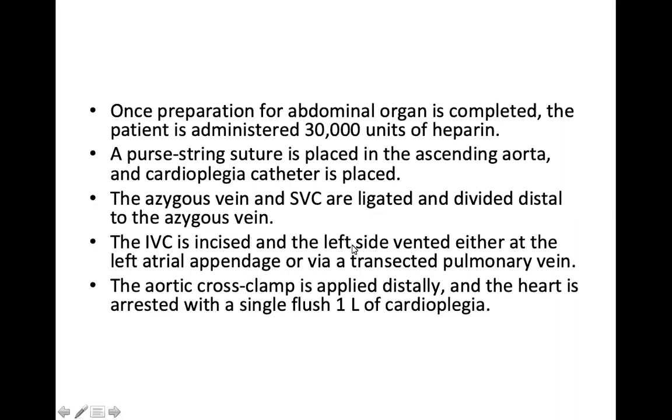And at the same time after that, you directly go to vent the left side, usually by sizing the left atrial appendage, or by transecting the pulmonary vein in case the lung is not harvested. So left atrial appendage in case the lung is harvested, because you want to keep the pulmonary veins intact for them. Or if there is no lung to be harvested, then you can transect one of the pulmonary veins. So now you have vented the right side and left side, and you dissect the SVC and IVC.